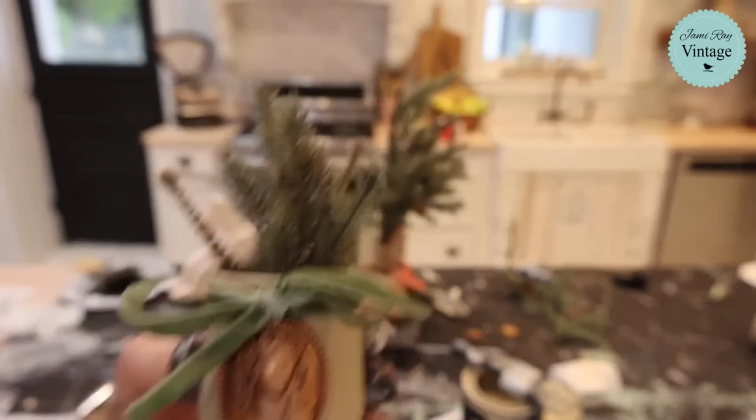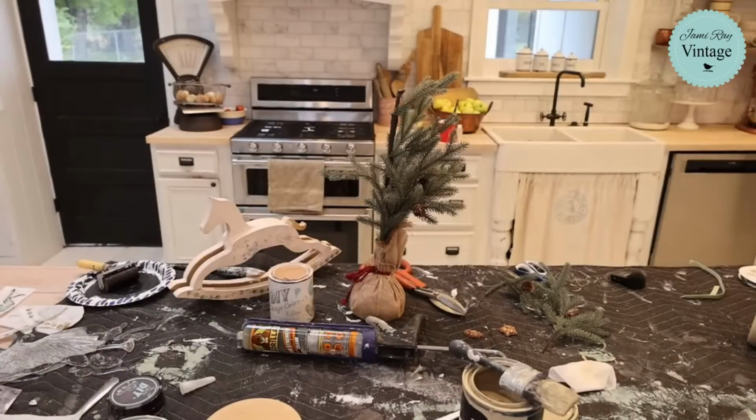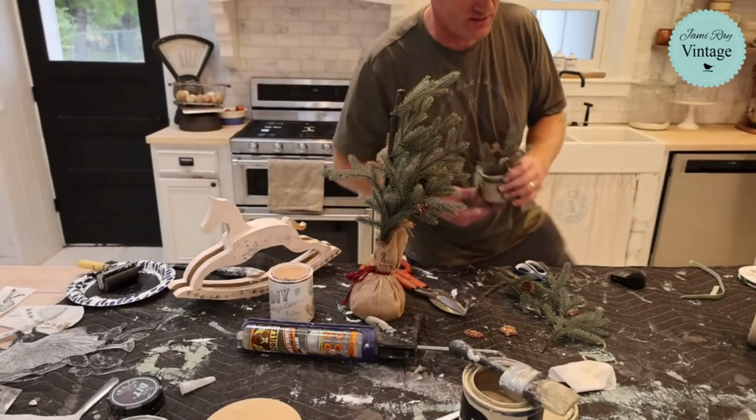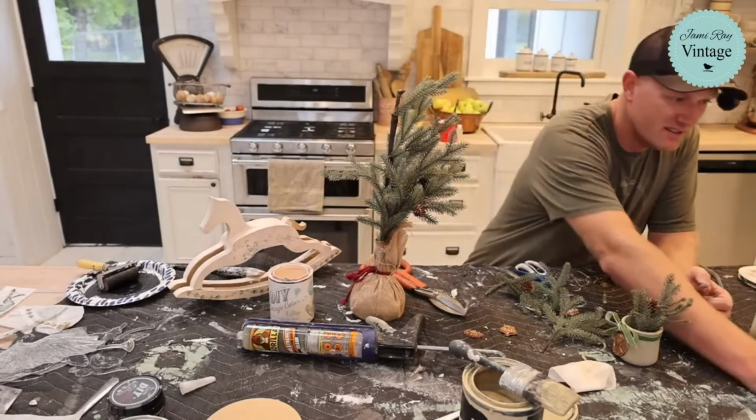So we're just kind of using what we've got here. But that's the idea. I think we're going to do a bunch of them. Let me stuff this other one. I'm not going to tie any ribbon on it because my hands got more paint on them than hers.